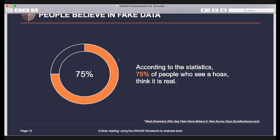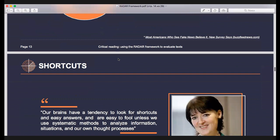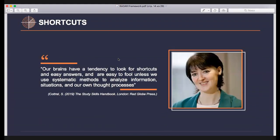Why does it happen? Why do so many people believe in fake news and fake stories? It's easy because our brains have a tendency to look for shortcuts and easy answers, and are easy to fool unless we use systematic methods to analyze information, situations and our own thought processes. So as you may see, it's easier to make people believe in what they read, in what they see, in what they hear, because critical thinking is not inborn. Critical thinking is a special skill which should be developed. And as misinformation is currently becoming an ordinary thing, consumers of any information must be prudent.